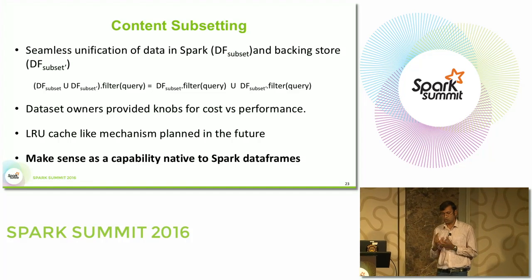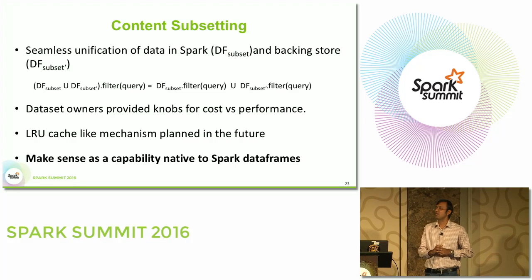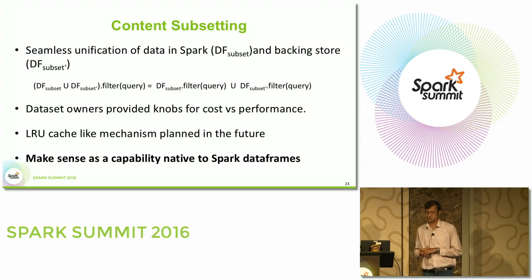Subsetting provides dataset owners trade-offs in adjusting performance and cost. They can achieve higher performance by having more data cached within the executor JVMs, but would have to pay up more for resource utilization. Subsetting today is static and is defined at the time of dataset registration. In the future, we might employ LRU cache-like mechanisms wherein data starts in the backing store, migrates into Spark upon demand, and moves back out when not used.